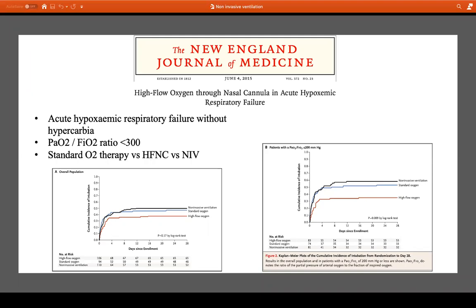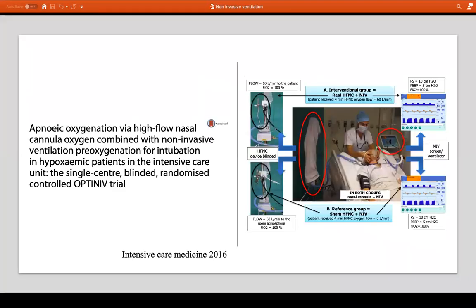But there are multiple studies which have shown that even for hypercarbic respiratory failure, if you keep the flow of HFNC low, that is around 30 to 40 liters per minute, it can be used also with close monitoring. And there is scope to combine HFNC with NIV in certain aspects.